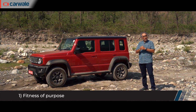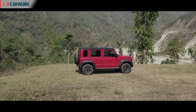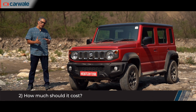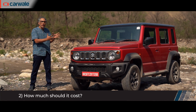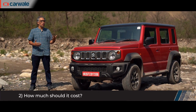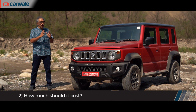And now let's talk about what we feel the pricing should be. So what should the Jimny be priced at? And to figure that out, we need to bring a benchmark into place, or have some competition as to where it might sit. And the first reaction, of course, is because it's an off-roader that it would go up against the Thar. And I don't think that is the correct measurement or the correct benchmark.